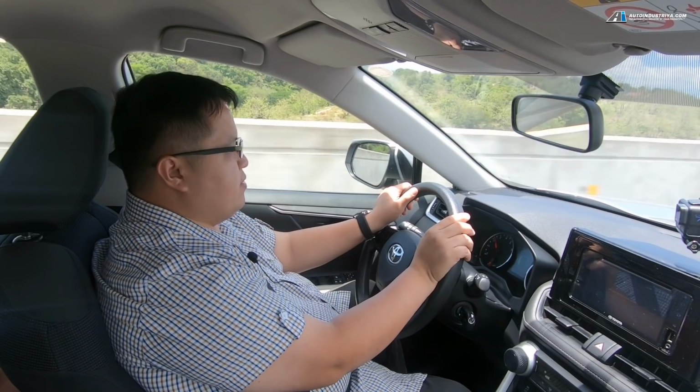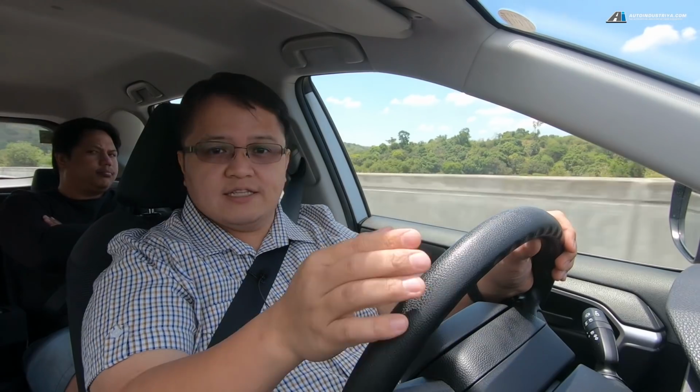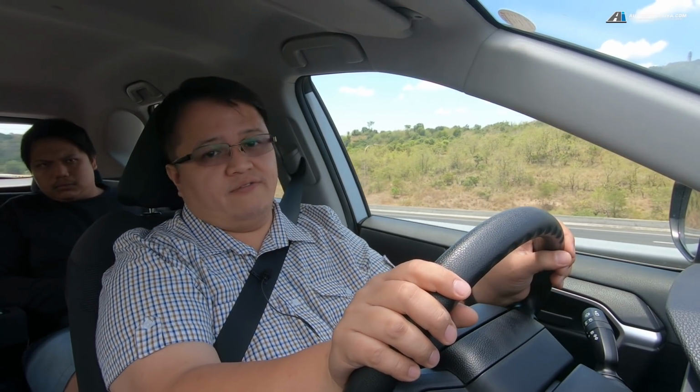Now, some may be wondering that the RAV4 is no longer a 4x4. At least what we're getting in the Philippines is no longer a 4x4. But again, you don't really need a 4x4 on the highway, and if you really want to go off-road, well, you may want to look elsewhere. Instead of the RAV4, maybe an FJ Cruiser or a Prado or a Land Cruiser.